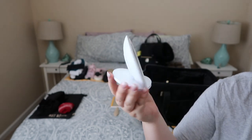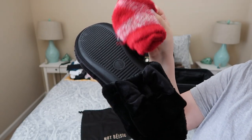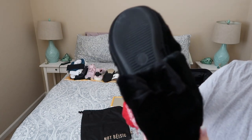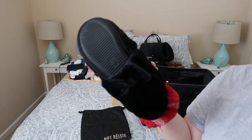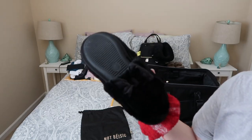I can't really go anywhere without it, and I got this off of Amazon as well. So these are the next couple things that I'm bringing. I'm bringing a pair of fuzzy socks because I cannot travel without fuzzy socks. And then I'm also bringing my fuzzy slippers because planes are disgusting. People throw up on planes. People actually pee on the floor sometimes. So I like to take my shoes off, but I still want to keep myself safe.